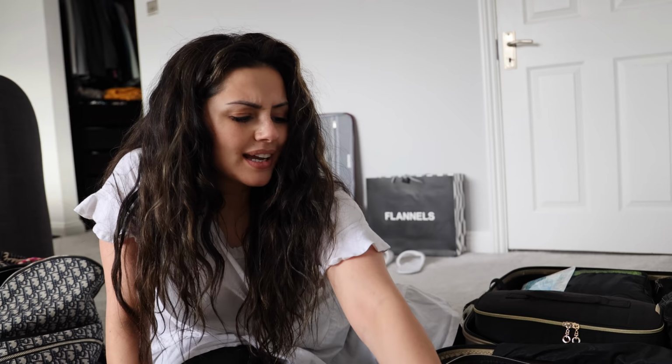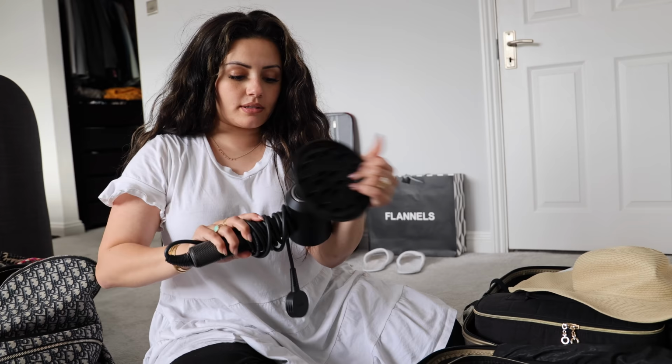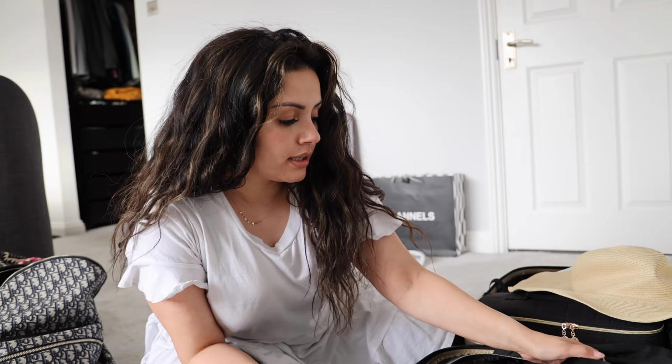Taking my little sun hat. I already feel like I'm on holiday whenever I wear a hat like this. But this can go on this side. I've got my hair dryer with my diffuser. I can't remember the last time I packed a hairdryer with me anywhere, but it is what it is.